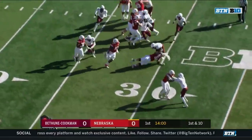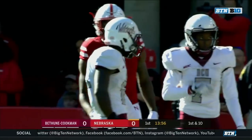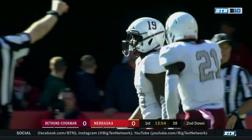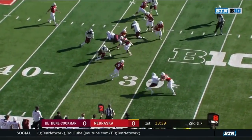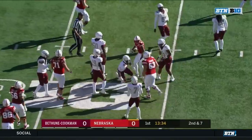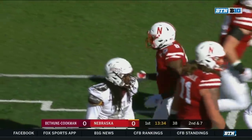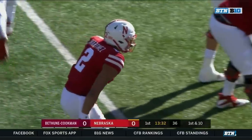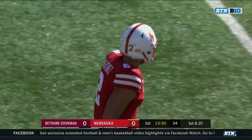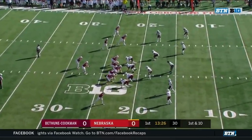Moving on downfield in this series, tackle is made on Divine Ozigbo. Ty Peters making the tackle. Ozigbo, big play guy. Last week he ran a 40 and 59 yards. A gain of 8 to number 8. 9-yard gain on the play. First and 10, Nebraska at the 22.